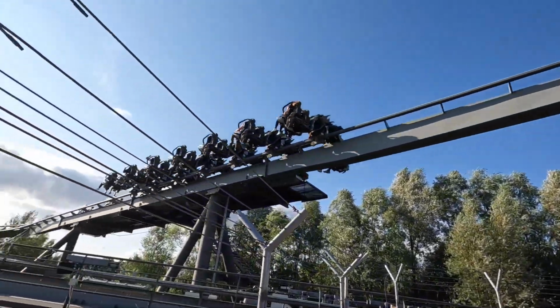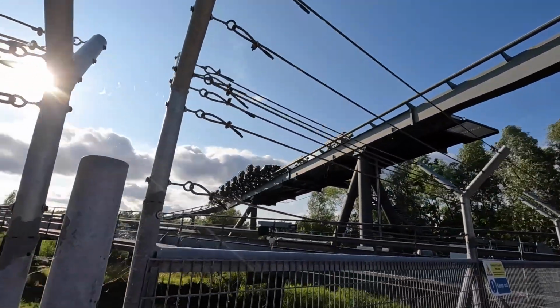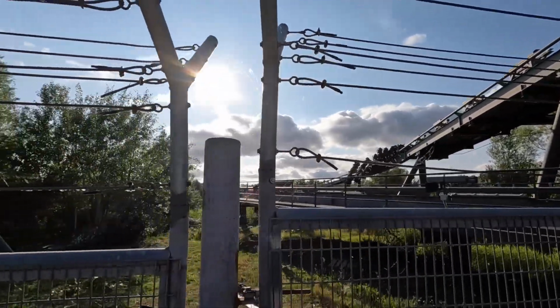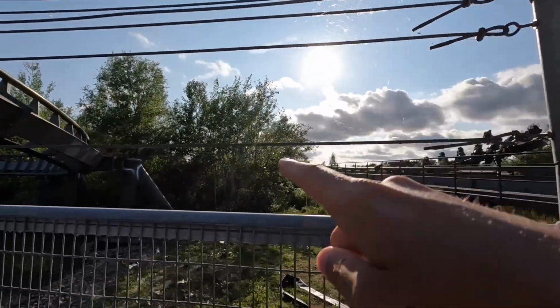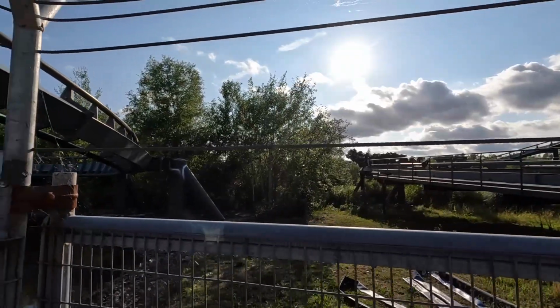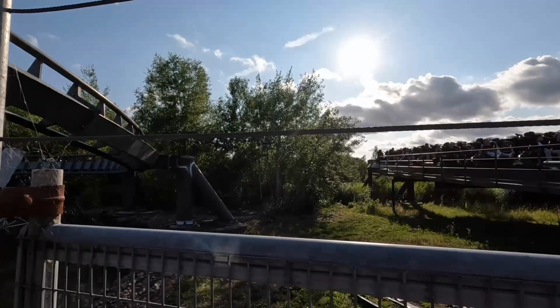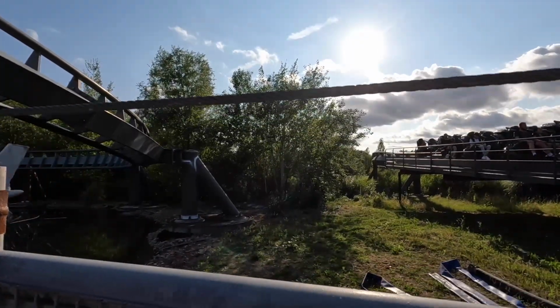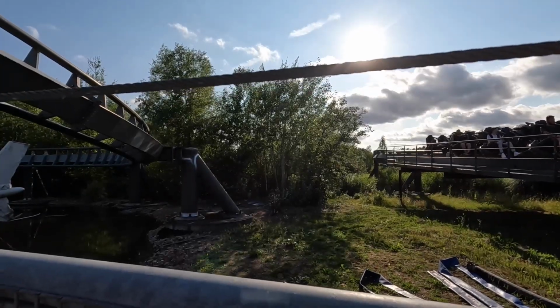And interestingly, just as you hit the brake run here and come around that last bend, if you look to your right, is where you will see the supports for Project Exodus. They are just in this direction here, behind the trees and through that foliage. I can't pick them out for you with this camera. The trees are quite thick and I have no zoom here. However, you can just about see them if you look hard enough.